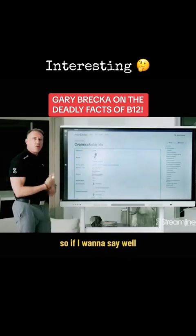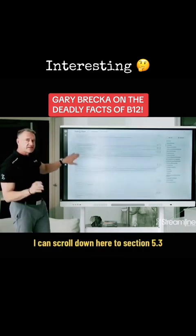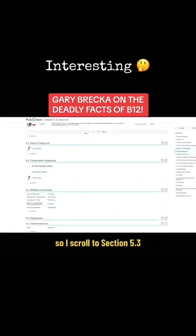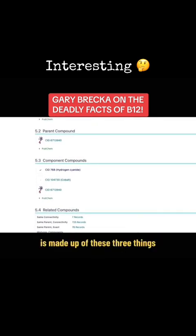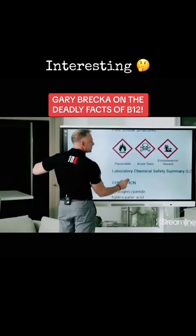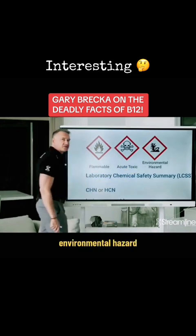So if I want to say, well, what is cyanocobalamin made out of? I can scroll down here to section 5.3. And this is where I'll learn what this chemical compound is derived from. So I scroll to section 5.3 and I see that cyanocobalamin is made up of these things. The cobalt metal, which all B12 is made up of, and then it's also made of something called hydrogen cyanide. I wonder what that is. Flammable, acute toxic, environmental hazard.